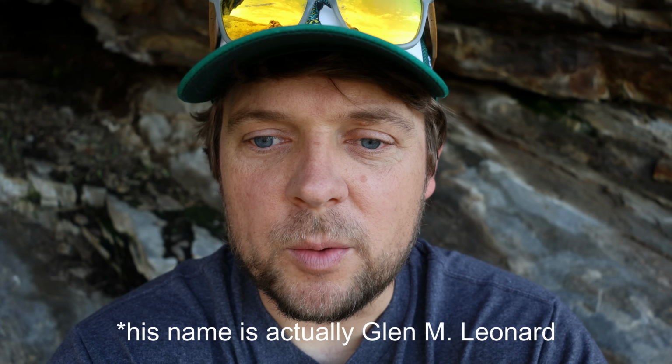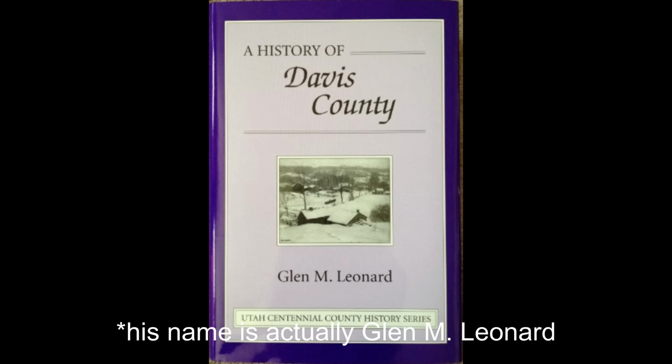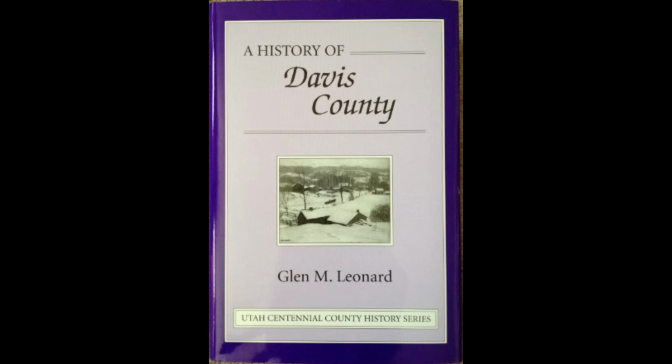They weren't that hard to find actually, just because I knew the general area they were in. I haven't been here for years. I found these in a different way. So when I was working part-time many years ago, I spent a lot of time at the library looking at local books and stuff. I found a local book by an author by the name of Glenn Anderson, and he wrote a book about Davis County and basic history of it, which I found really interesting.